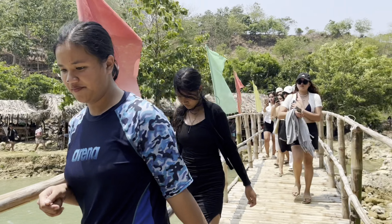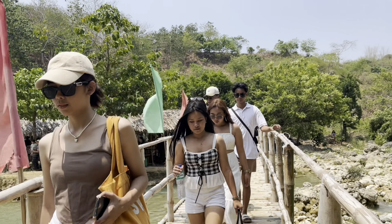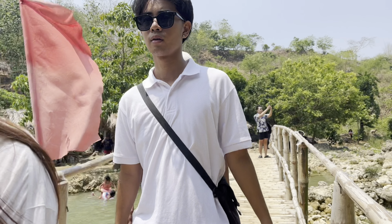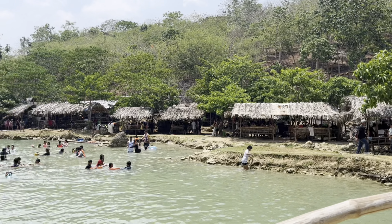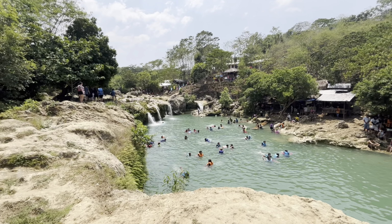Bolinao Falls provides a tranquil setting for swimming, picnicking, and simply enjoying the beauty of nature. It's a must-visit destination for anyone exploring the natural wonders of the Philippines.